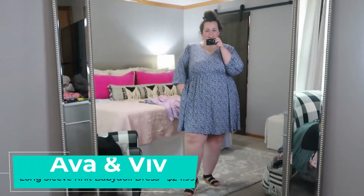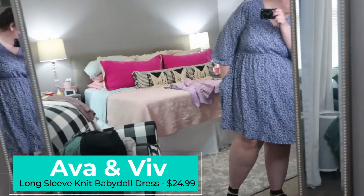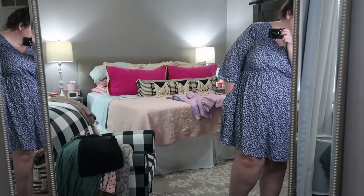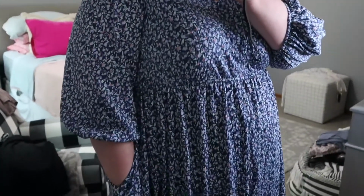All right, this next dress is from Ava and Viv. Is this not the cutest thing ever? It is $24.99. Let's see if they call it something. They're calling it the baby doll dress. So it does have kind of a baby doll fit, but there's tons of different colors. This is the blue floral, and I thought it was so pretty.